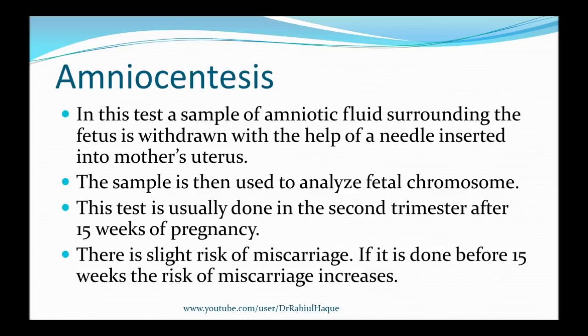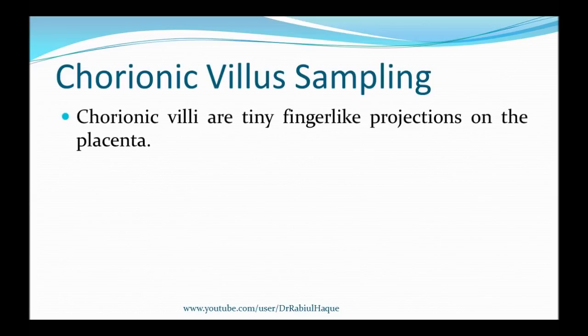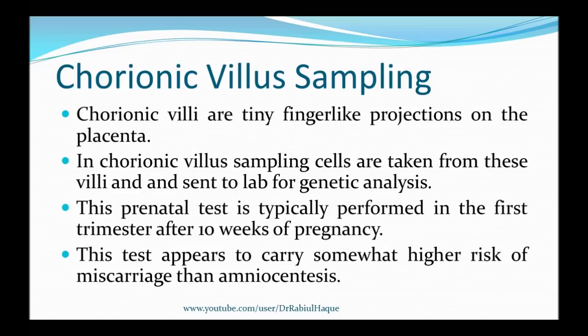Moving on to chorionic villus sampling, the first thing that we have to know is, what do we mean by chorionic villus? Now, always remember, chorionic villi are tiny finger-like projections on the placenta. In chorionic villus sampling, cells are taken from these villi and sent for genetic analysis. This prenatal test is typically performed in the first trimester after 10 weeks of pregnancy, and this test appears to carry somewhat higher risk of miscarriage than amniocentesis.